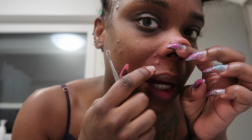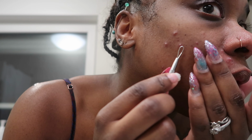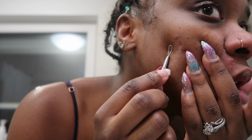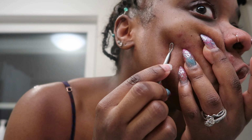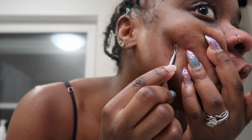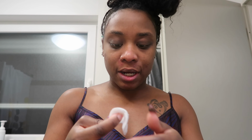If it doesn't come up, I don't push it. But I also have some more treatments that I'm going to use for these pimples. Like the way my skin is, I doubt I really get anything from these, and they hurt. So that's it. I didn't get a whole lot out of those areas, but I tried. Sometimes I can get good in there, but these hurt, and I'm just not gonna hurt my face.